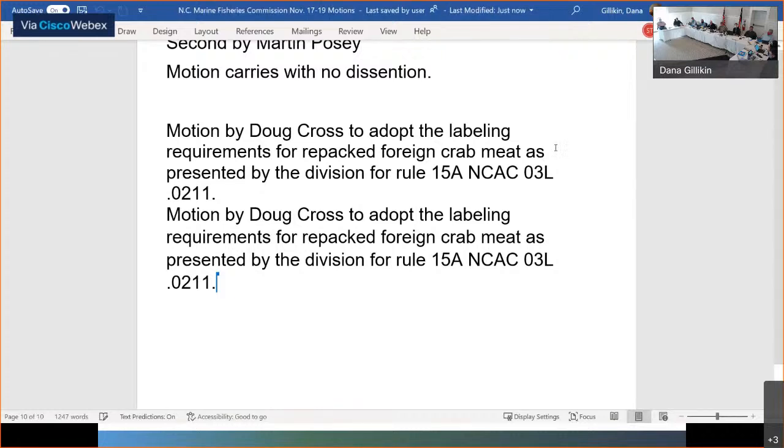Okay, is that your motion as you have it? That is the correct number, isn't it? And we've got it up there twice, is that? My eyes playing tricks on me. Yeah. That is my motion, if that's the correct number, the corresponding number.